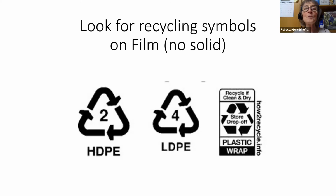So in summary, you really want to look for the symbols on film. And again, not anything solid. So you want the 2 or the 4, or the how to recycle.info. They have that it's recycle if clean and dry. And I'm going to focus on the clean and dry, please clean and dry. And it says it can be store drop off. So that's bags to benches is involved in the store drop off. We're just monitoring. And it's called a plastic wrap.